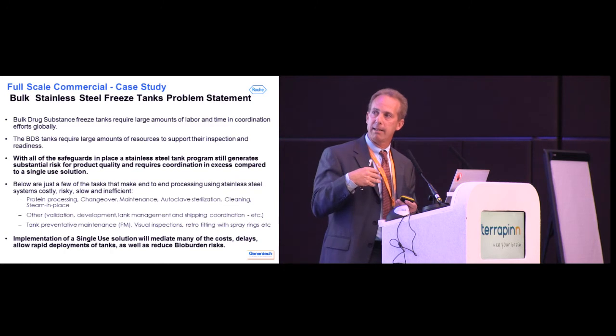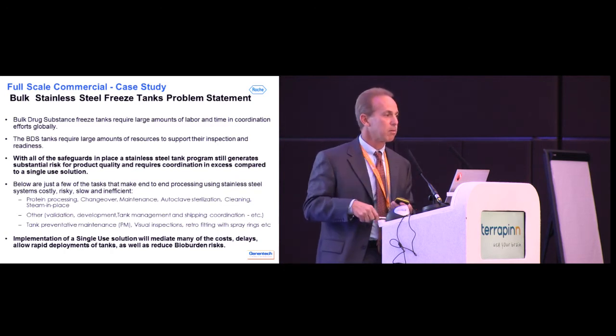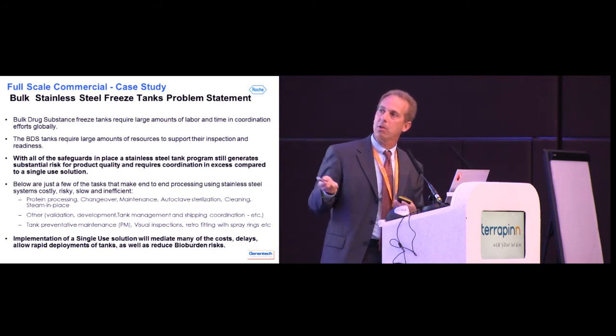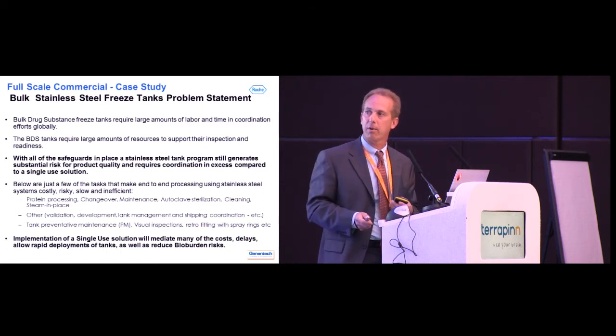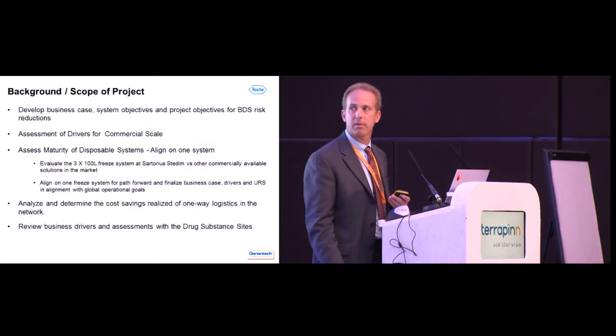So what my team did was put together a business case for the global Roche Genentech bulk freeze networks and look at the amount of resources required for labor, for setup, for shipment, and all the safeguards that are put together for the risks in shipping, cleaning, and validating large tank management centers and the PMs, and put together a project to replace the stainless steel tanks.